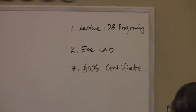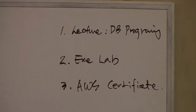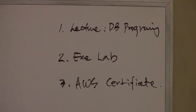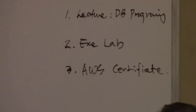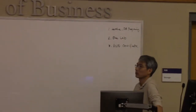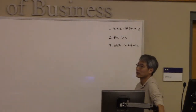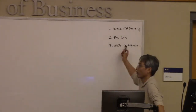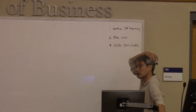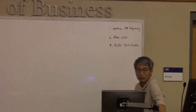Before we start, as I emailed you, for those who are interested in the AWS certificate, it is based on your exercise lab, as well as study over the several weeks before Friday, with extra training. However, for studying purposes, reading the documentation is more important. So I encourage you to take the certificate. This is one of the hardest certificates for your job searching.